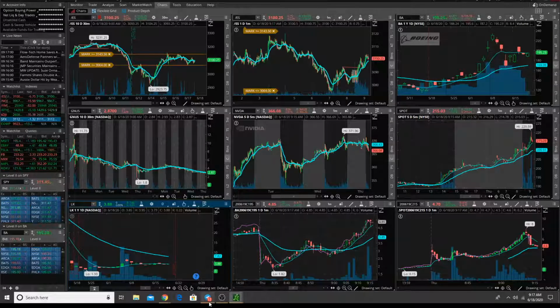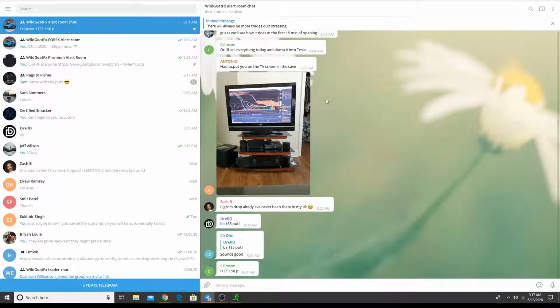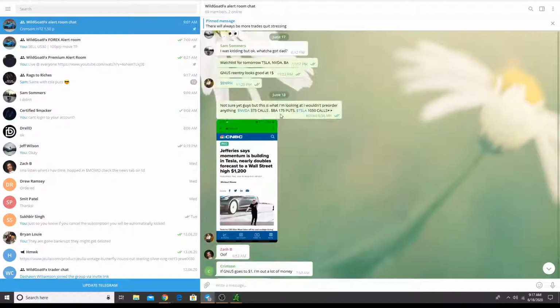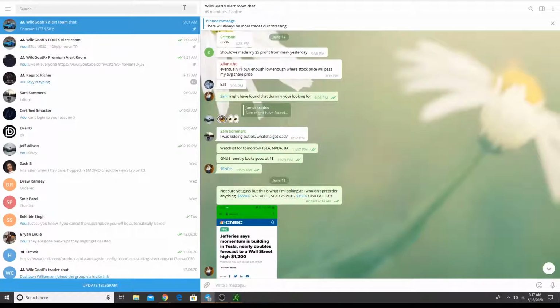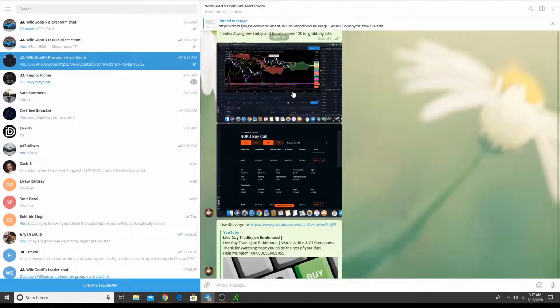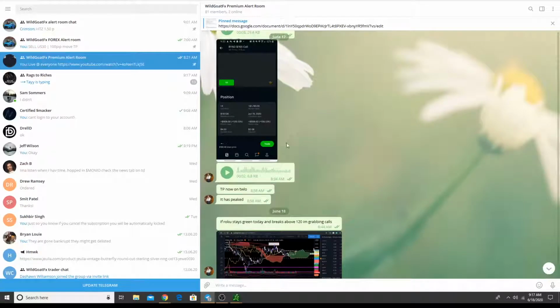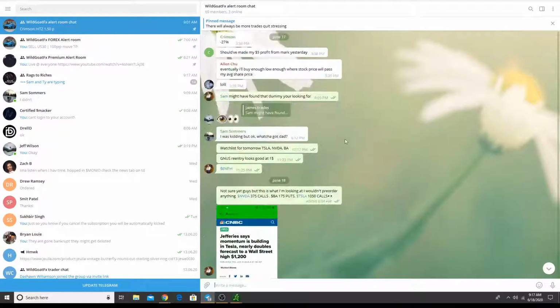So just so you guys know, what I put in here is just notes for me, just what I'm looking at. If I don't call it in the alert room, it's not an exact trade for me. What I call in the alert room is what I guarantee will hit, like 80% of the time. But in here, this is not.